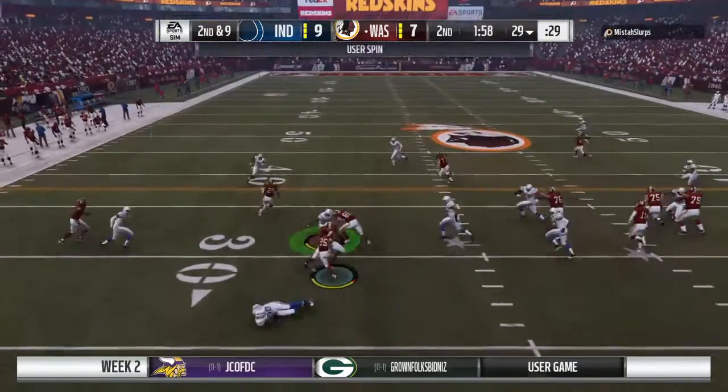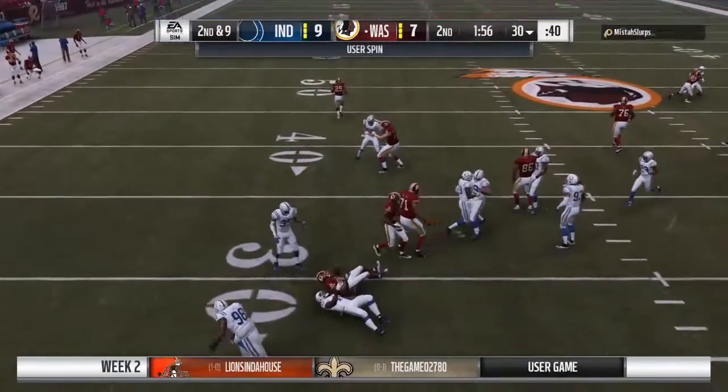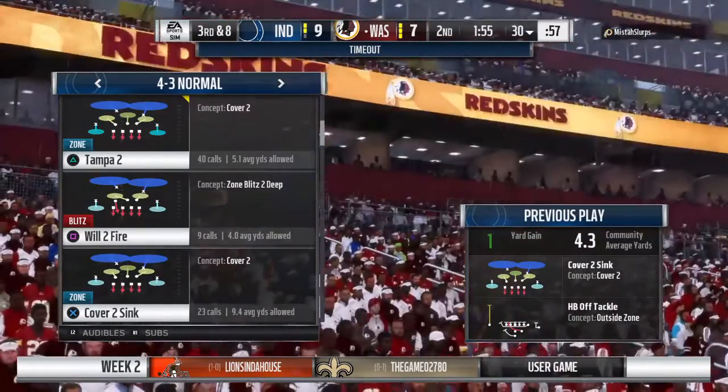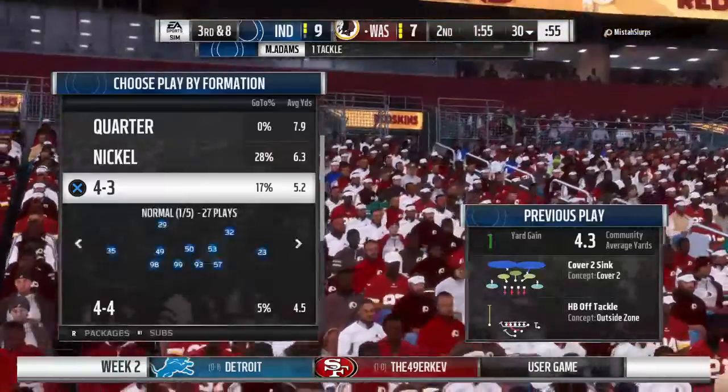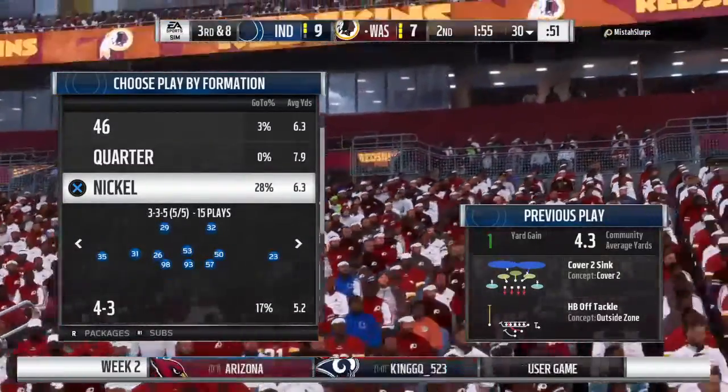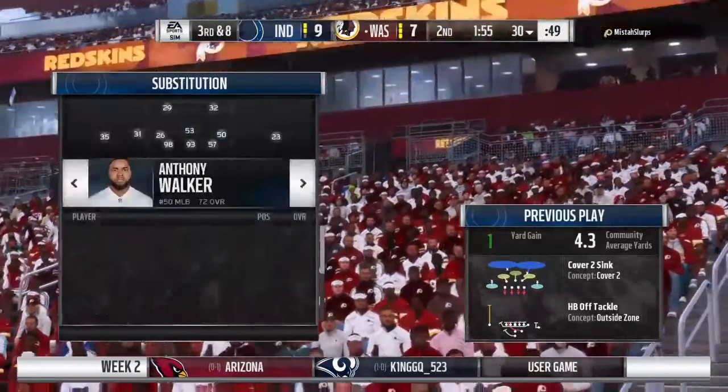They run it here with Thompson. He'll be dropped at the 30. The shifty move couldn't free him. And now here's a timeout called by the Colts on the defensive side of the ball. It's just their first, so they'll have 2 remaining here before we get to halftime.